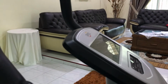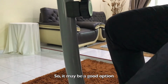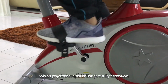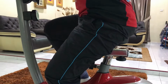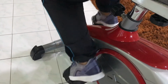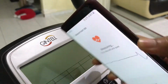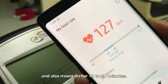Next is the cycle ergometer. The cycle ergometer gives benefits when patients have poor standing balance, so it may be a good option as it requires less postural control. It also uses the same concept, in which physiotherapists must give full attention, especially for the first attempt at this fitness training. Demonstrate first until the patient understands and make sure the patient is in a comfortable condition. For beginners, use low intensity first, then progress to moderate to high intensity. Using the cycle ergometer, we also must achieve the target heart rate and maintain it for 10 to 20 minutes.